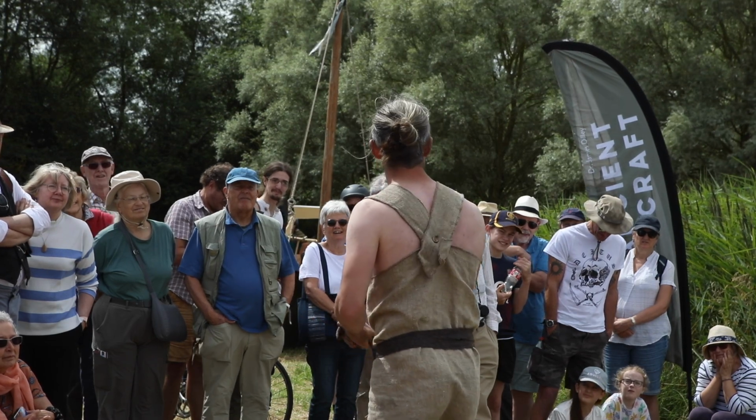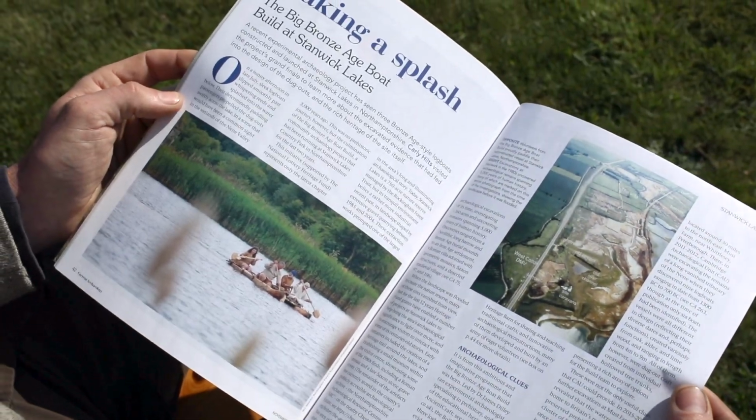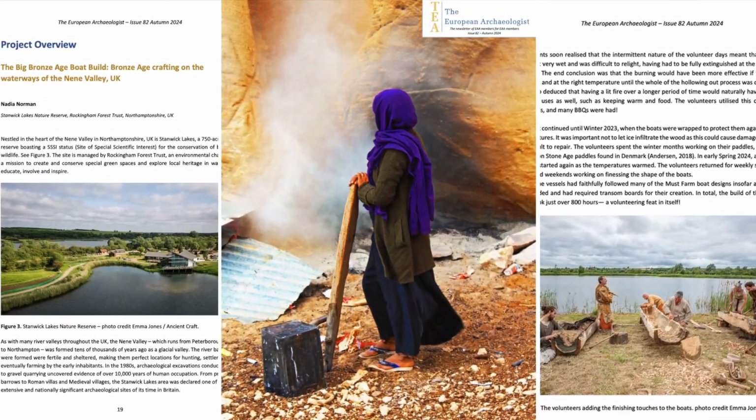Our partnership with Operation Phoenix, Ancient Crafts and Cambridge Archaeology Unit have helped to raise the profile of our nature and heritage site. We've had some amazing press coverage with the BBC and ITV, as well as a 6-page article in Current Archaeology magazine, and we have also featured in European Archaeology Winter Edition.